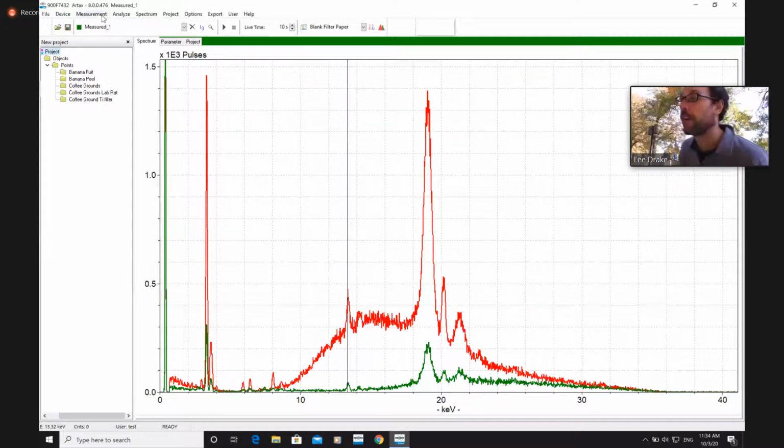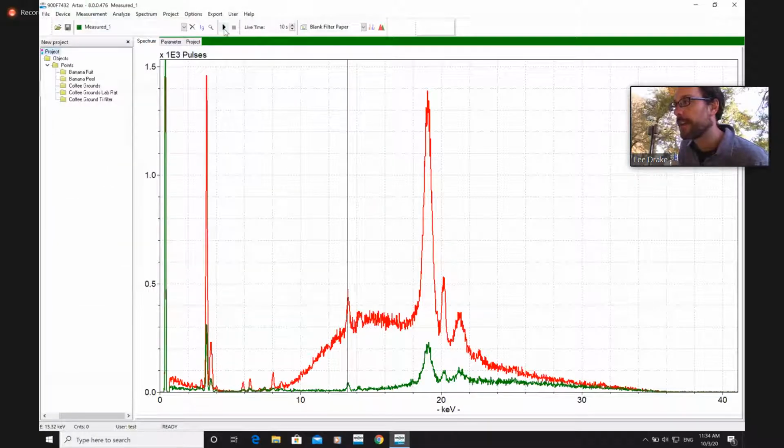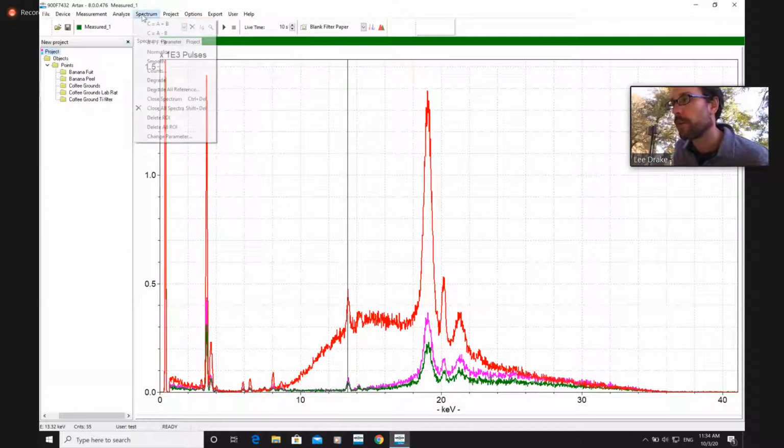This is where a high current really helps us. So I'm going to go measurement, method, and we're going to up our current to 50. And I'm going to take the exact same measurement with the heavier duty filter. And what you'll see here in pink is that we have the exact same filtration, but now the signal we're getting for each second is much stronger. So as you add filters, you want to increase your current.